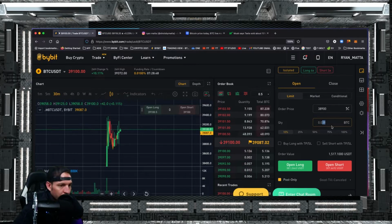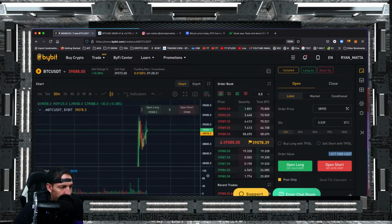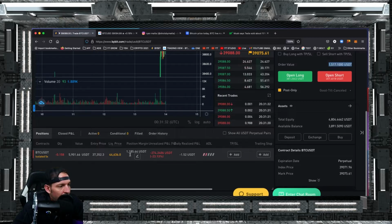I don't know why I just changed that. Oh, because I have 10%. It's 10% of my net, whatever I have left. You can see over here, this is the order value, but down here, open short, it's this number. This is all you're actually able to lose in this position, what your open short is for. So if I scroll down here, you can see right here, the only thing I can lose is this right here. Let me show you guys one more time.